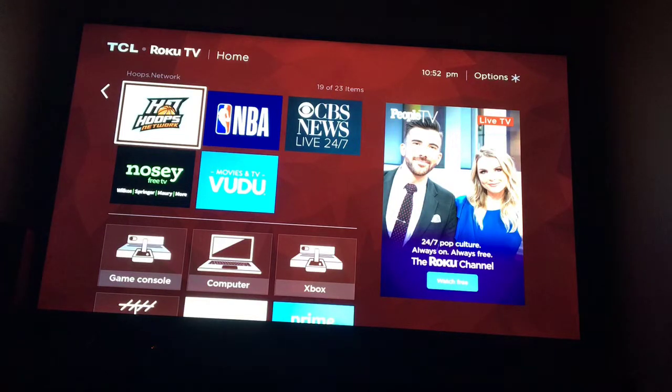I don't know if I have everything installed on here, I don't know if the possibilities go beyond what I have, which says 23 items. So maybe there's more to download. I've never really gone through this. I use this television for what I'm comfortable with.